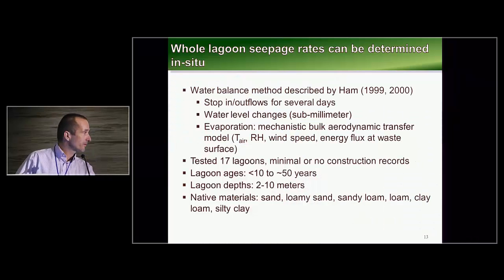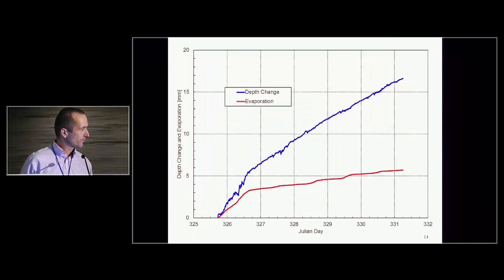So we actually spent some time and money on estimating and measuring the actual whole-lagoon seepage rate. We did that on 17 lagoons. We used a well-described water balance method with very sensitive instrumentation. Briefly, we had a wide range of lagoons, in terms of age, depth, and the native materials they were constructed in. I also have to say that most of them do not have construction information. They were put in place at a time when we didn't have regulation. Like in Alberta, it was like grandpa dug a hole.